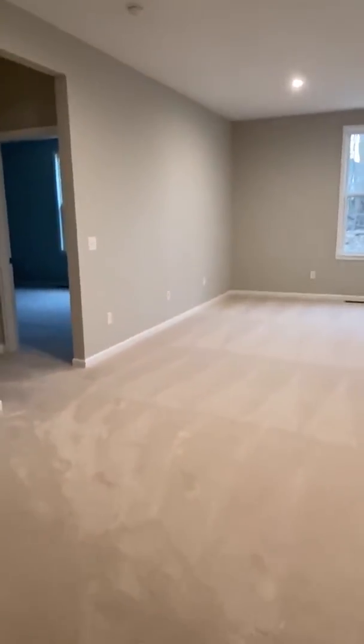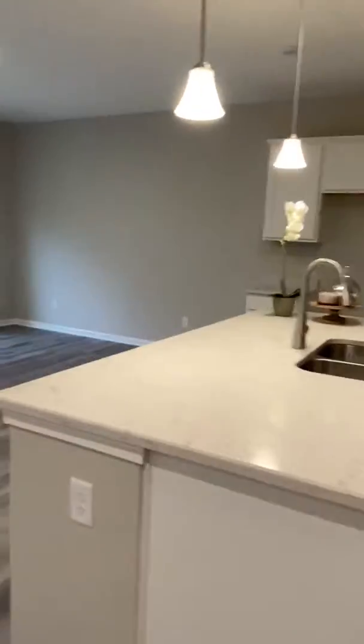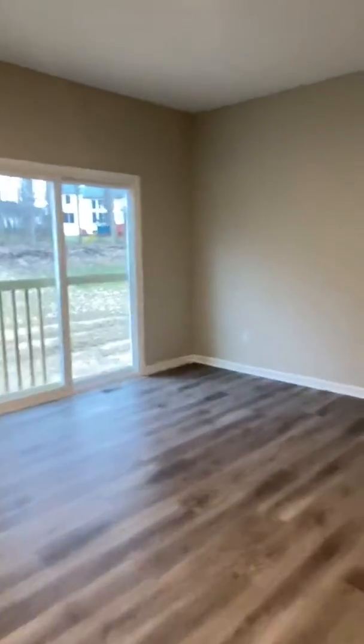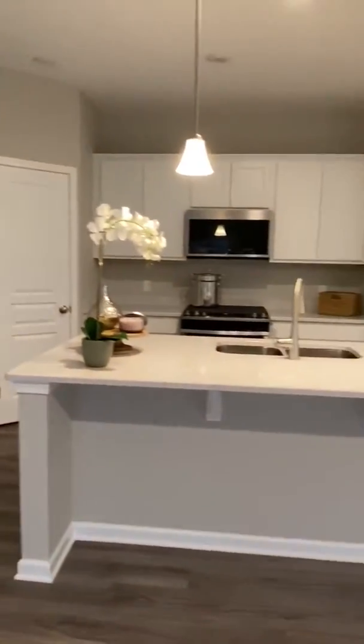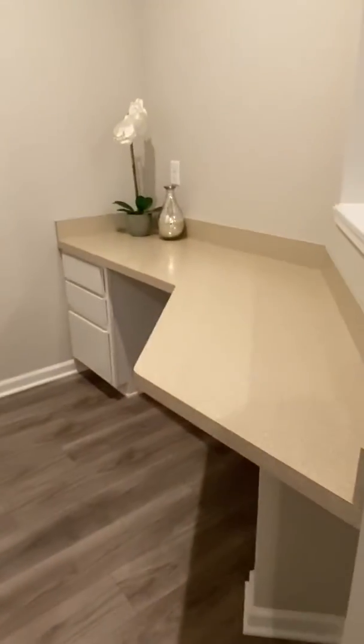You have a closet here too. Basement. Kitchen. Dining area. So I'm gonna go back around to show you the kitchen. Quartz countertops. And then there's this extra nook with built-ins, another closet here as well.